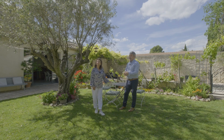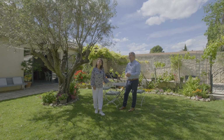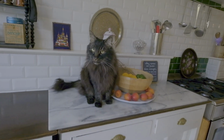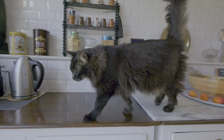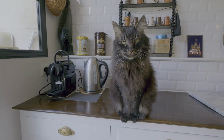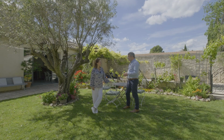And I'm very happy to have mandated this house. I'm very, very happy. Yeah. I'm sure it will find someone who has the heart. Yes, because it's a house that you buy with your heart. You literally fall in love with this house. I'm already under the charm since the first second I entered the place, and then I came to that garden and I was like, oh my God, that's such a gem.